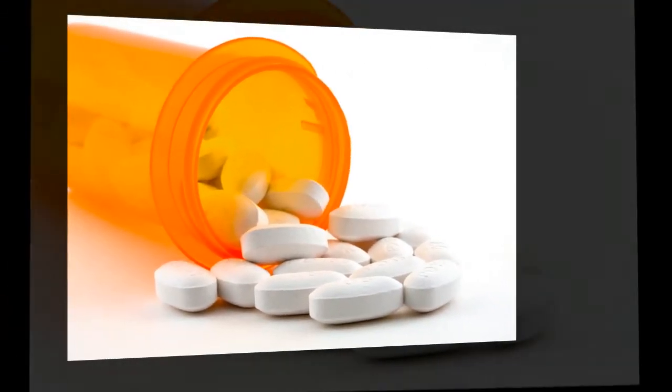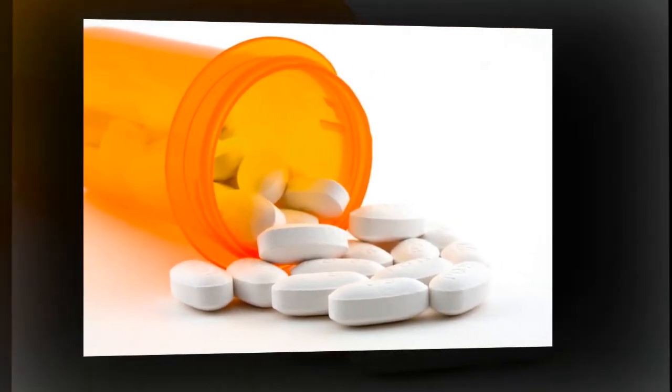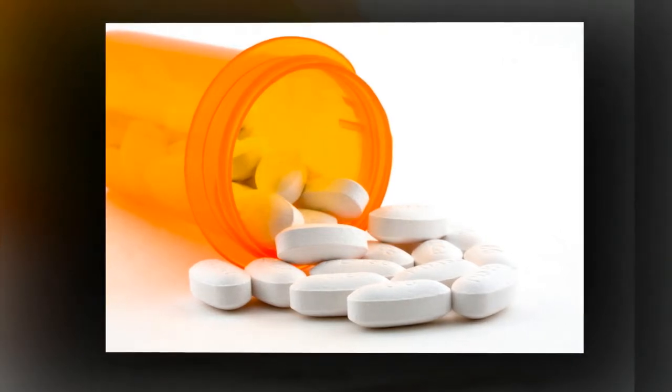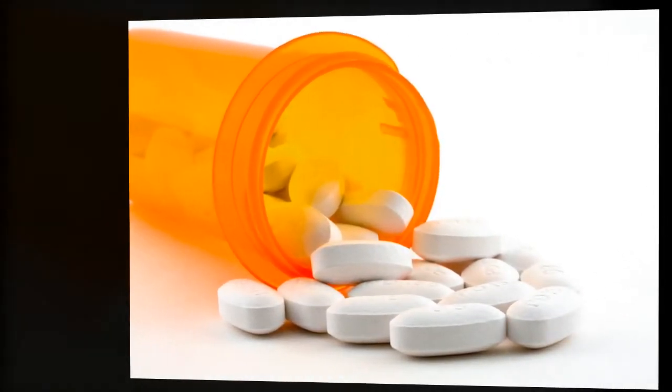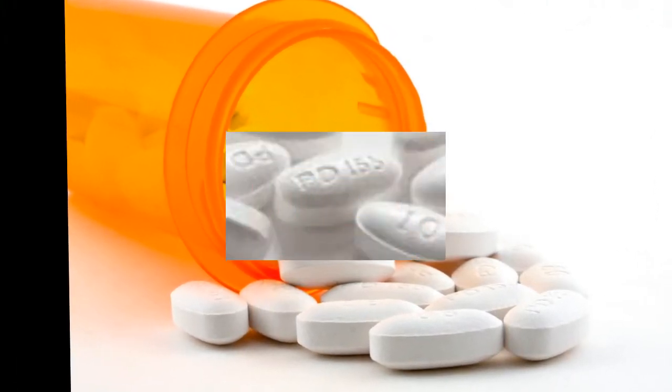Alternatives to statins for cholesterol. Statins are the most commonly prescribed class of drugs to lower total cholesterol and low-density lipoprotein cholesterol, also referred to as LDL-C.